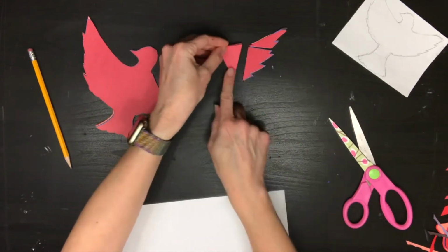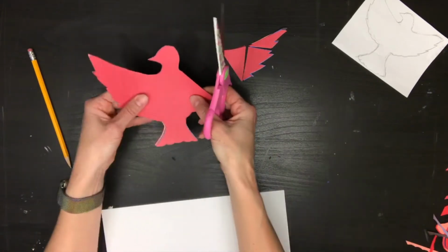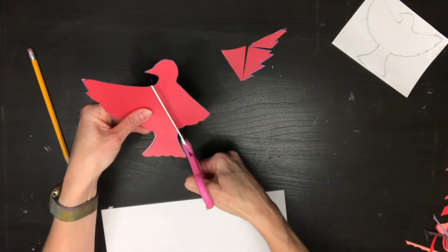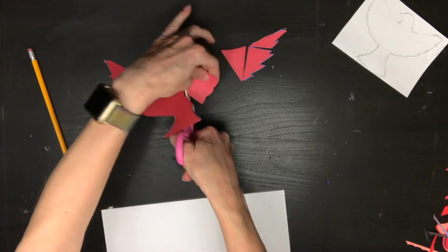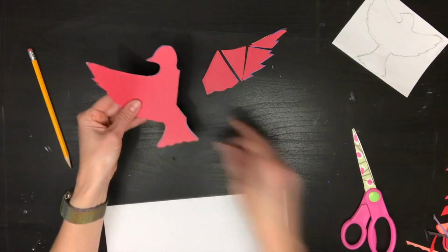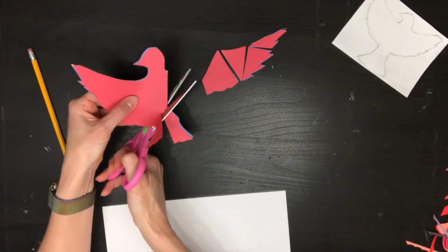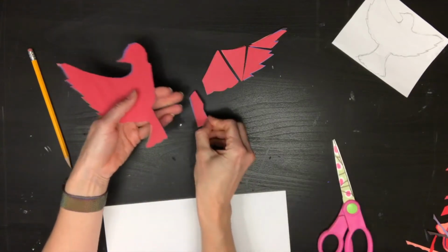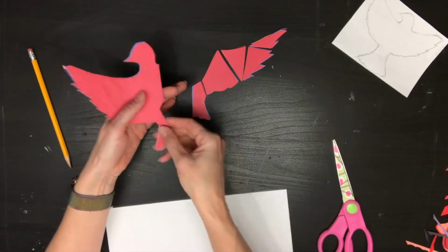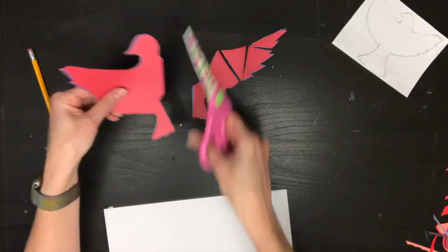So as you see right now, I'm cutting off a little portion of the wing, but here's what's really important in this part. As soon as you cut off a piece, you need to regather all the little pieces that you have and put this back together almost like it's a puzzle. So I cut off that one piece, I stacked the pieces back up, and I put them all together almost like it's a puzzle. But I don't want to be building this on my white paper.